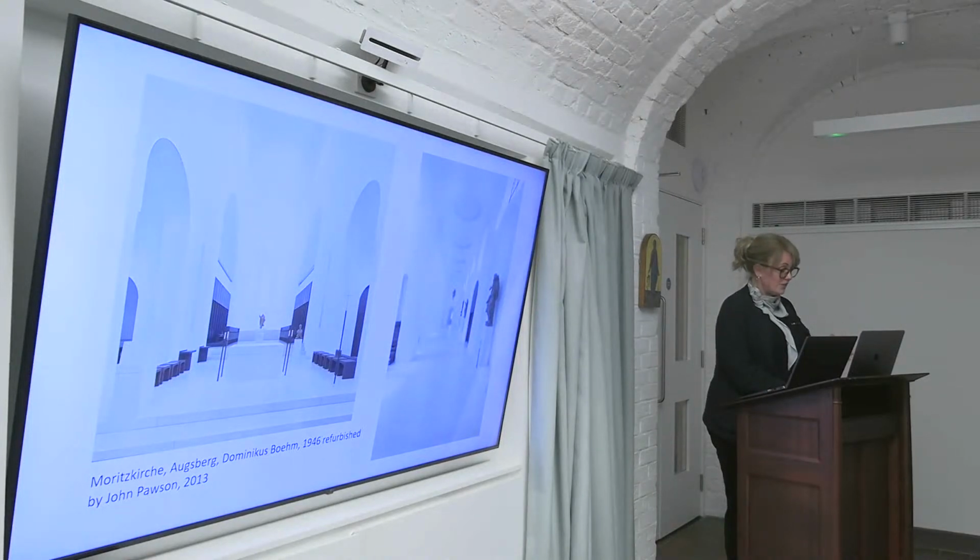Here, the opportunity to reinstate the original plan and Georgian Low Church spirit has justified this shift away from orthodox conservation approaches, which tend to retain some evidence of successive alteration. So what we can see here is this real paring away, to use Pawson's own phrase, of the different layers, the 1950s layers, particularly of the church.